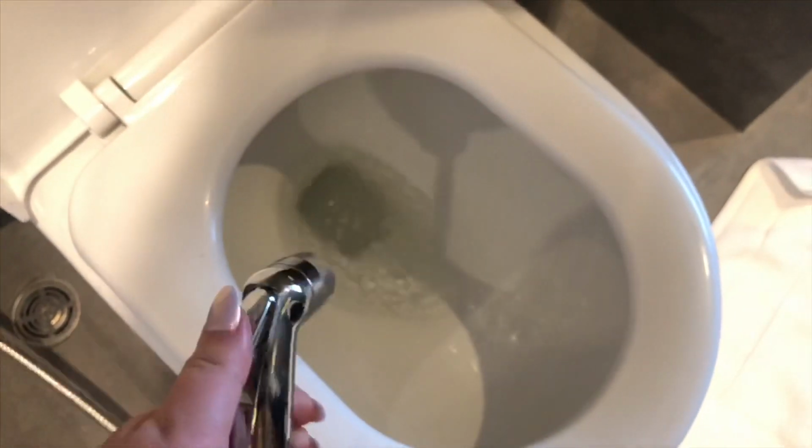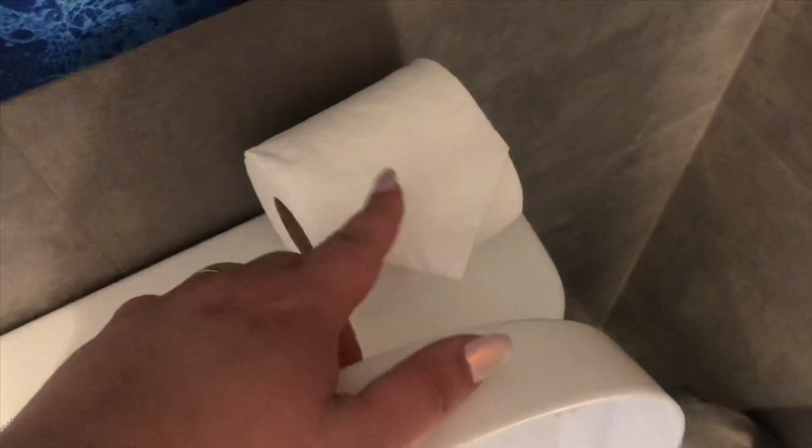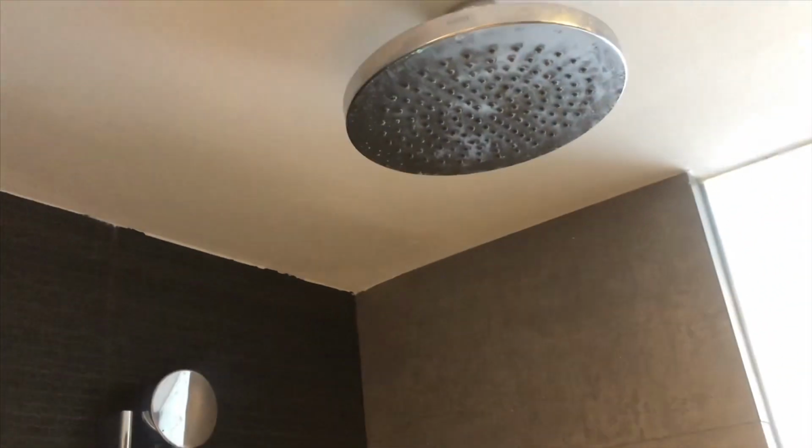It's hardcore. It's good stuff, but it's hard to not get the water all over the place. It takes a little bit of practice. I love how they do this little foldy thing on the toilet paper. This is the shower, which has one of these, which is great, and also has one of those. So it's pretty nice, spacious.